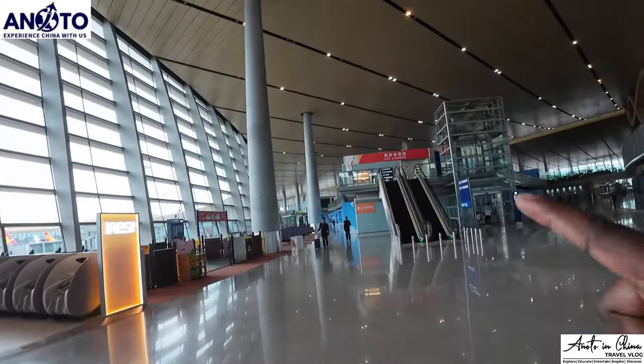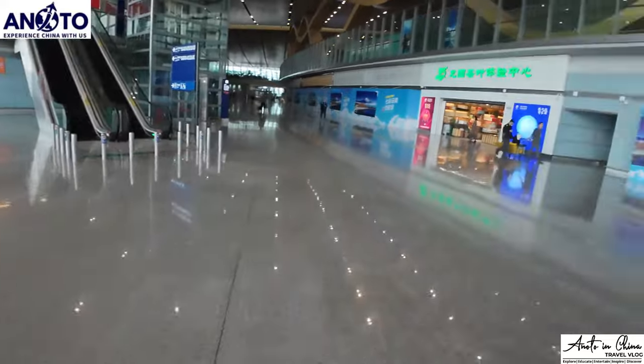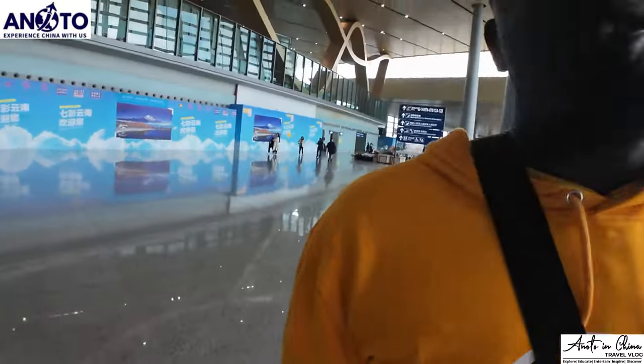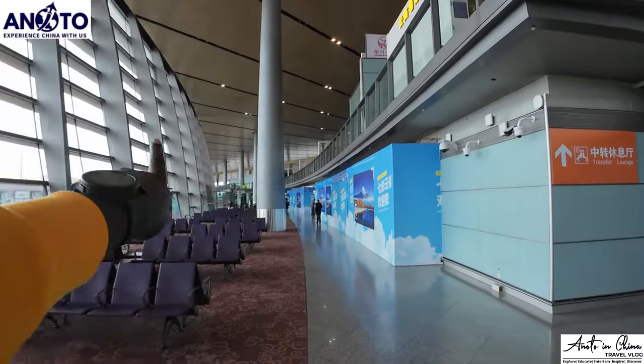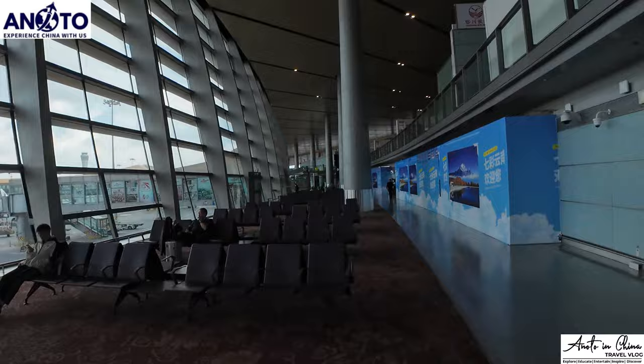I don't want to go through here. Let me go to the next one to see what's happening. Over there is a shop. I don't know, it does not interest me, so let's keep walking and see what's happening. We are walking up to that end, so we are going all the way. So actually that could be our flight. I'm going up to that end, so I have a long way to go to capture this memory only at the airport in China.